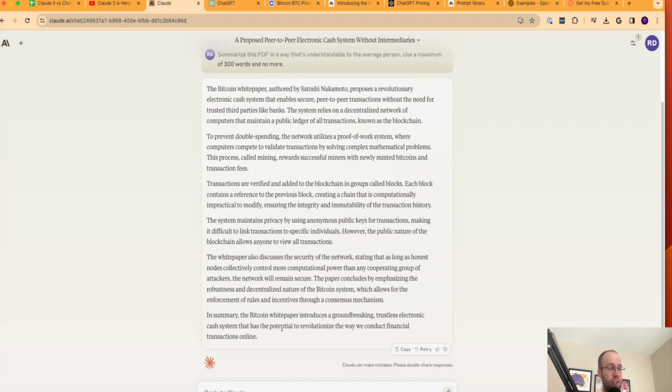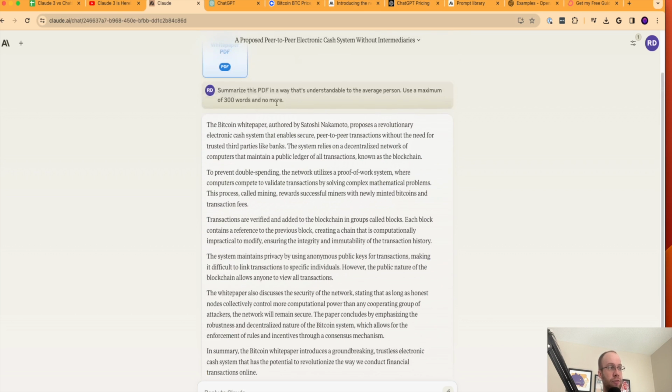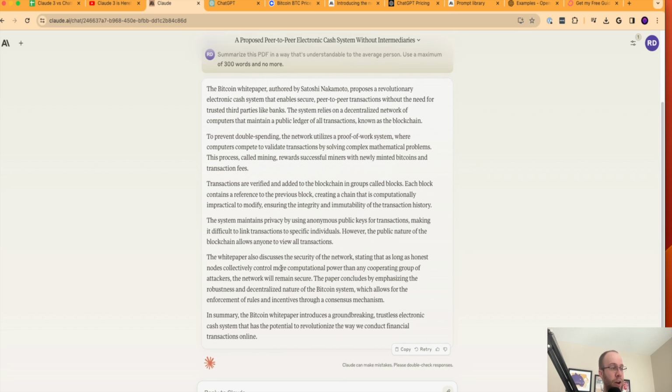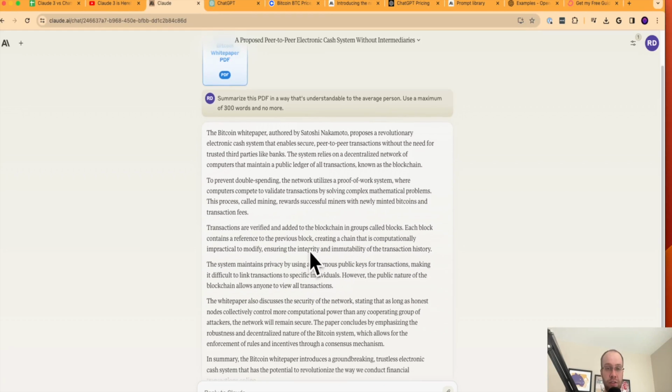So right away, what I do like is it's very concise. It did follow that 300 word limit in the directions that I gave it. Sometimes ChatGPT Plus and other LLMs like to go on tangents. So I do like that right away. I'm just going to read the last sentence. You can pause it, read this word for word, and do your own analysis if you'd like. But in summary, the Bitcoin white paper introduces a groundbreaking trustless electronic cash system that has the potential to revolutionize the way we conduct financial transactions online. Now, in my opinion, that's very understandable to the average person, so I do like this response just looking at it very quickly.